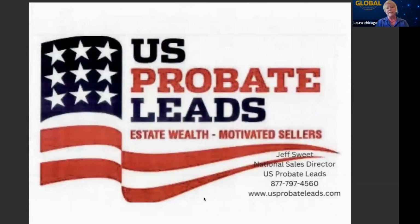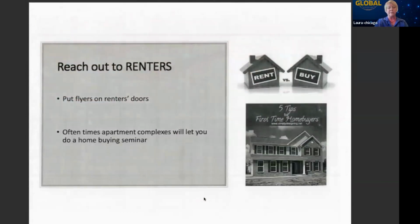Okay, U.S. probate leads. So now we're going to get into the woods here, folks. And some people might say ambulance chaser. No, it's not that. Everyone needs help. Unfortunately, people sell because they die, they get divorced, they have a child, they lose their job, they get transferred. There's a reason people have to sell homes. It's your job to go find the people that have to sell right now. They are out there. Go find them. This is one resource for you. So you might want to consider this. I put his contact information there. You can call and look into it. Just another resource for you.